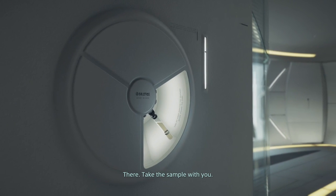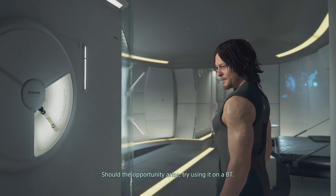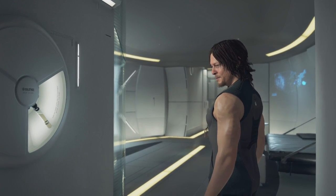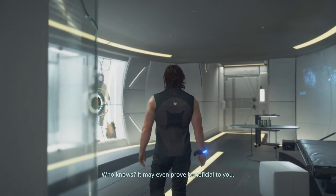Please tip your server. Take with you. Should the opportunity arise, try using it on a BT. I'm curious to see how they react. All right. Throw my bathwater at a ghost. Who knows? It may even prove beneficial to you.